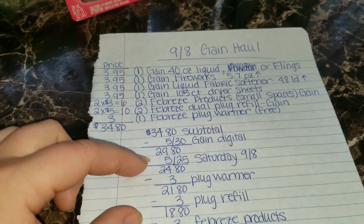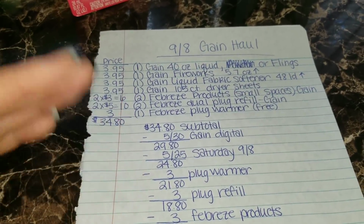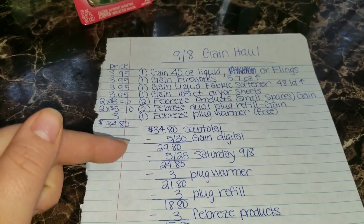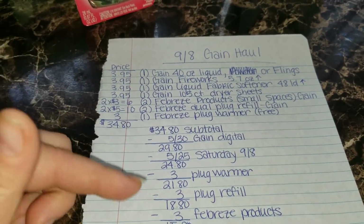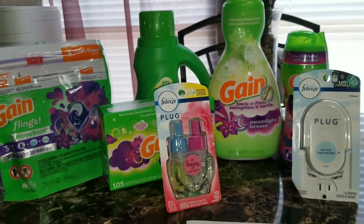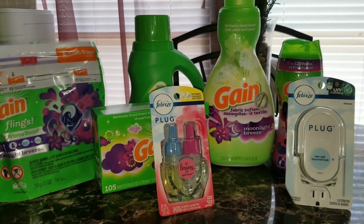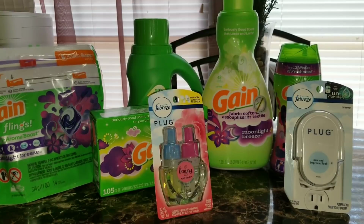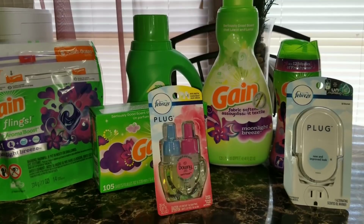And I would type in my number after they ring up all of my items. I would type in my number for my digitals first, and then they'd hit total, and then I would give them my $5 off of $25. But the last time I did a Gain haul, which was probably about 2 weeks ago, I told you guys that I saw a customer in store who told me both of those digital coupons were applying, but you had to have them ring up all of the items first, then hit total.